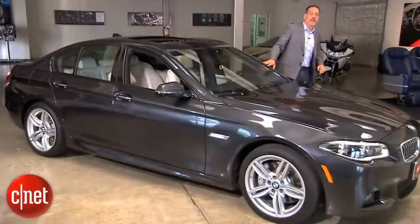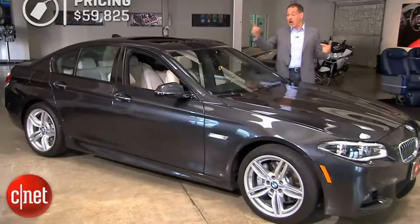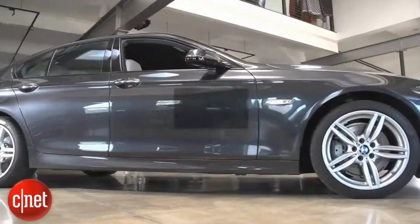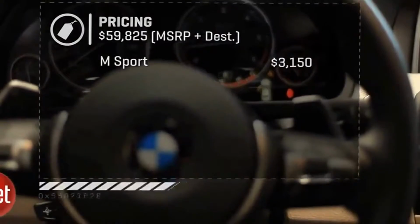Okay, pricing our 535d xDrive with the all-wheel drive is basically a $60,000 proposition delivered, but we still have a long way to go to get to CNET style. So pour yourself a drink, sit down, and listen up. We have an M Sport package here with a bit of a body kit, some 19-inch M wheels, and a nice-looking M steering wheel, $3,100.